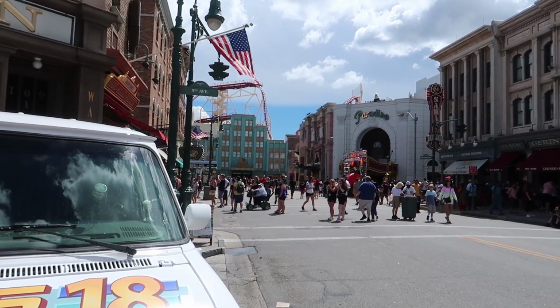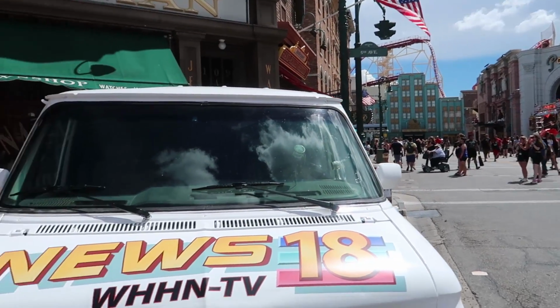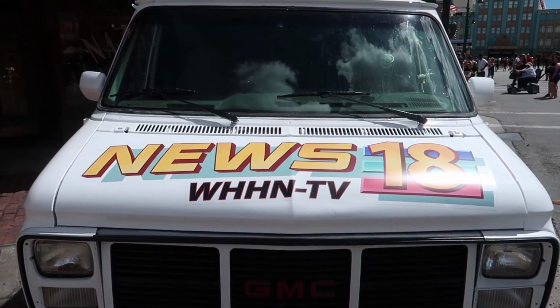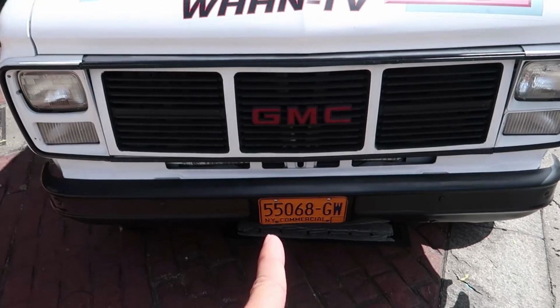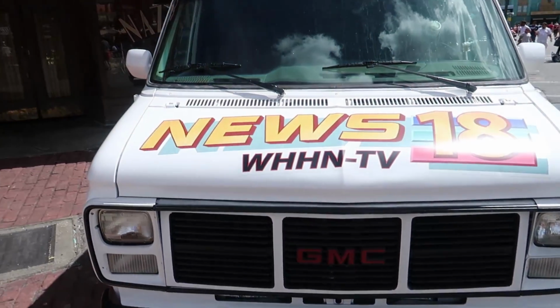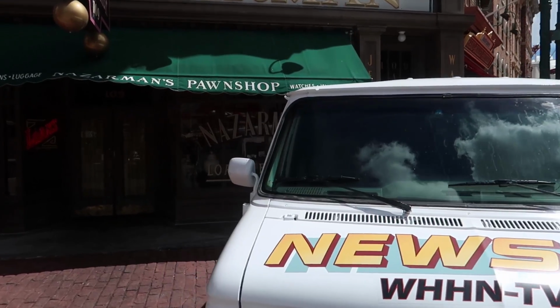We're back in the New York area, which is the Vamp 85 scare zone, and I just wanted to point out something that I really appreciate about Halloween Horror Nights. This is a van that's supposed to be in New York, and it has a New York commercial license plate on it.